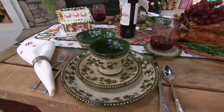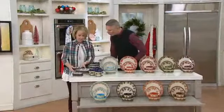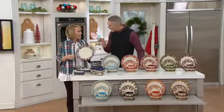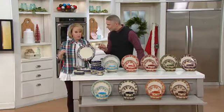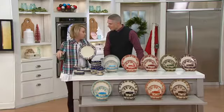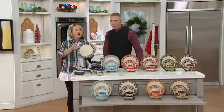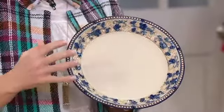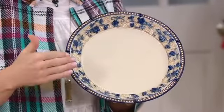It's a setting of 4 that you're getting here. Every single one of these is hand painted. Absolutely, and it's our stoneware, so oven safe up to 500 degrees, dishwasher, fridge, freezer, microwave, everything you've been doing with Temptations for the last 17 years. One of the only times we've ever done a 5-piece service. So for service for 4, 5 pieces total.